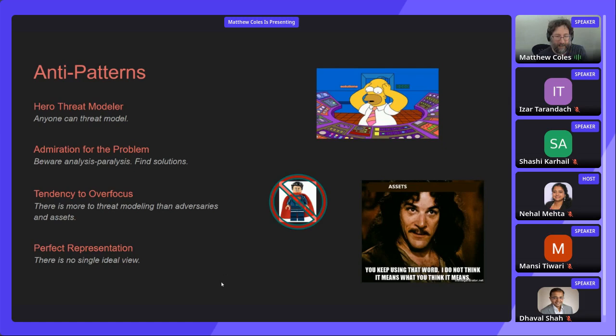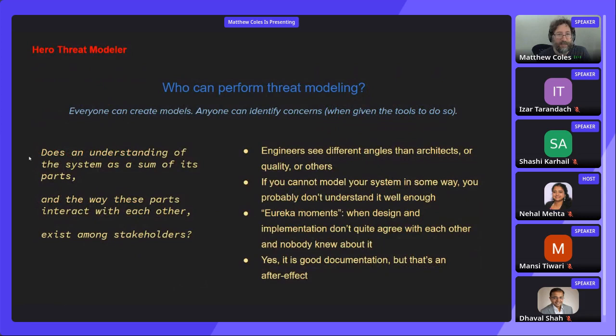So when it comes to the hero threat modeler, who can perform threat modeling? Everyone. Again, I'll stress it again. Everyone can create models, and anyone can identify concerns. You basically just have to ask, do you have an understanding of the system? Does that exist within your stakeholders? And understand that everyone sees it from a different angle. Every stakeholder who is part of the process is going to identify different things.